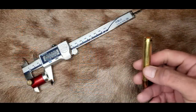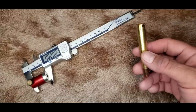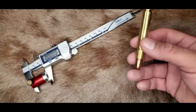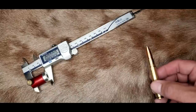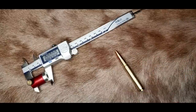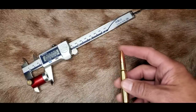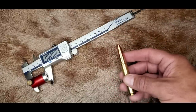Also, be mindful that 35 Whelen rifles often have throats that are way longer than magazine length. The Whelen was originally designed to shoot heavy round nose bullets, so most old Whelens have a lot of freebore when you use a modern pointy bullet or Spitzer style bullet. In addition to this, Remington commercial rifles chambered for 35 Whelen also had really long throats, and most of those owners had to jump pointy 225 grain bullets almost a quarter inch. But those rifles were still very accurate.